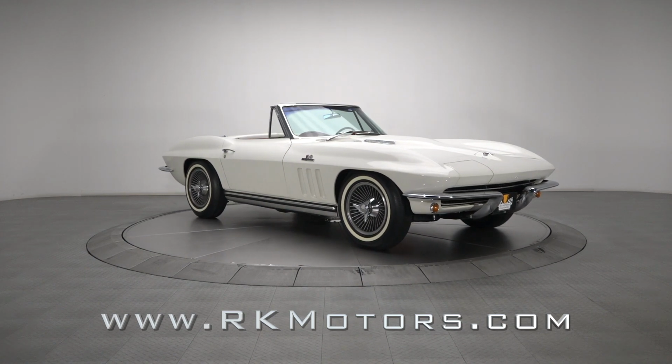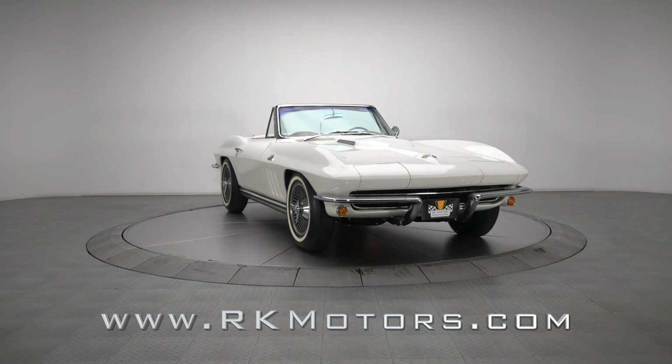So that brings us to the ultimate question. Are you ready for a super cool Stingray?